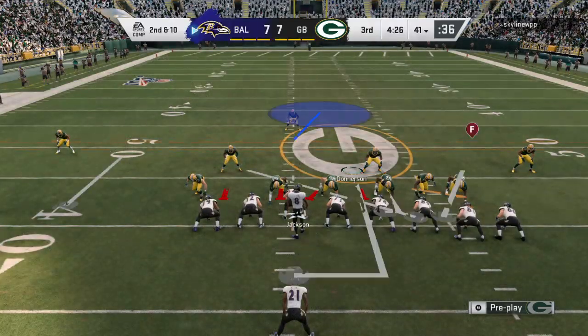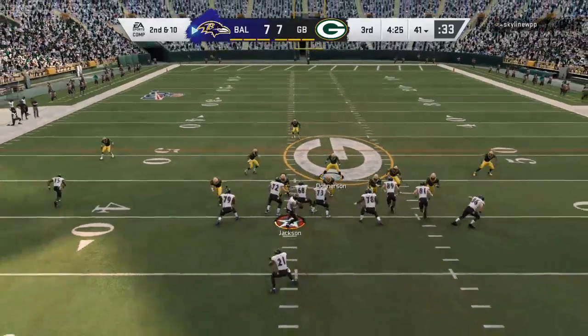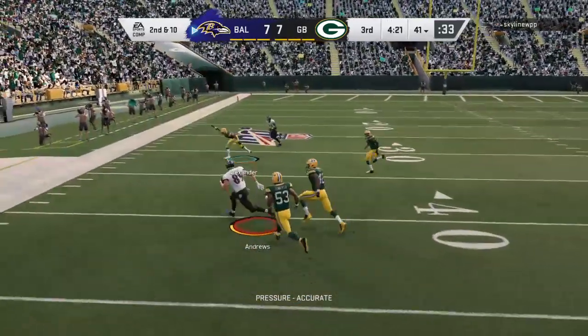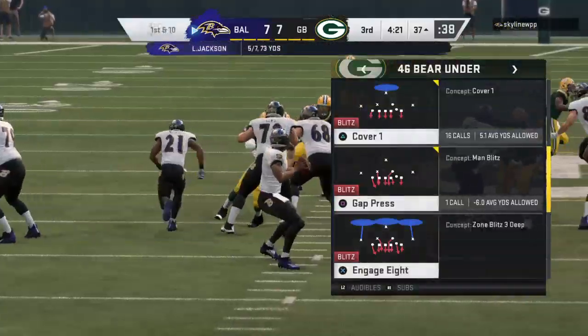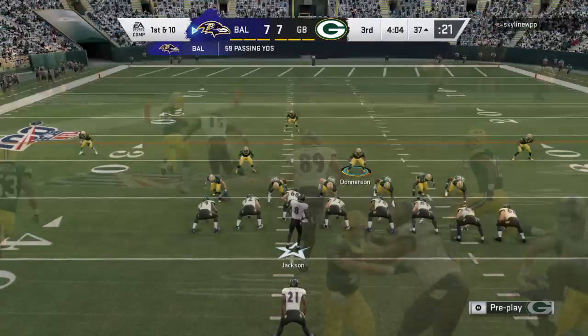So after the incompletion on first, now 2nd and 10. Throwing again. Jackson. Looking left side. Andrews with it, complete. And he's going to be out of bounds, but not before he takes it inside the 40. 22 yards there, a first down.